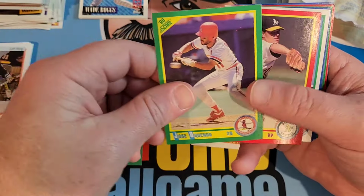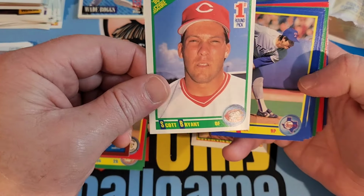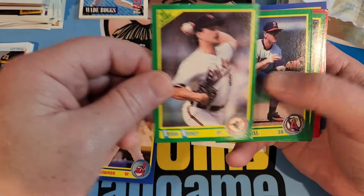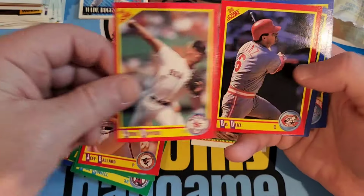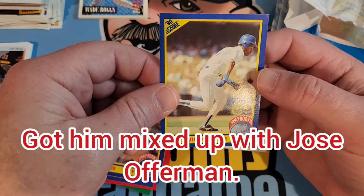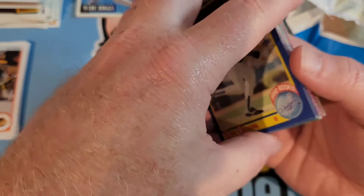Tom Brunansky, we called him Bruno. Jose Oquendo, so far a Cardinals pack. Rick Honeycutt, Scott Bryant, Drew Hall, Tim Leary, Brad Komminsk, Kevin Hickey, Jack Howell, Dave Righetti, Jeff Ballard, John Dopson, Bo Diaz, Mark Lemke, Randy Nosek, and Jose Vizcaino. So that one would have been a big one back in the day.